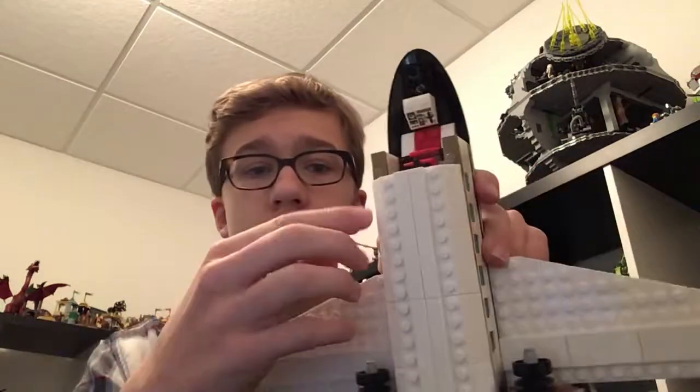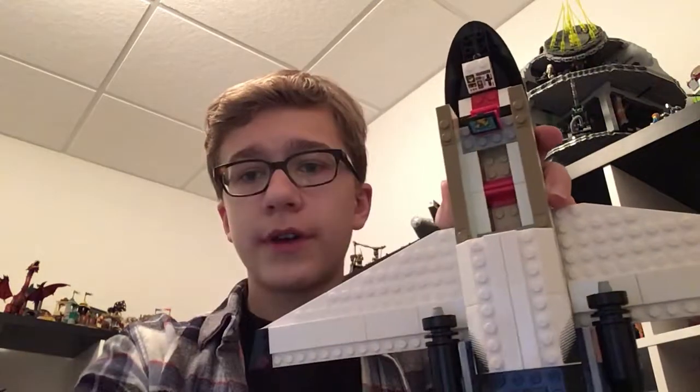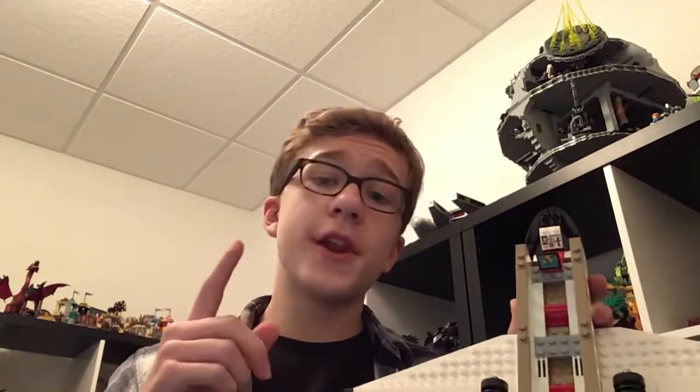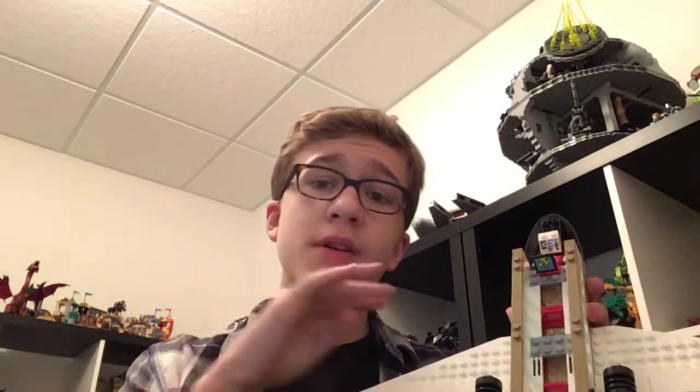And then you can access the cabin by removing these two pieces up here. And then there's supposed to be only seating for 3 minifigures, but with a really, really, really simple change, you can make it seat 4.